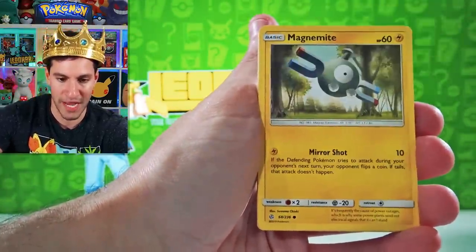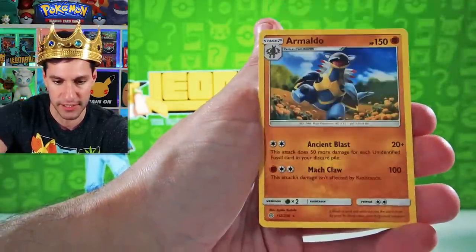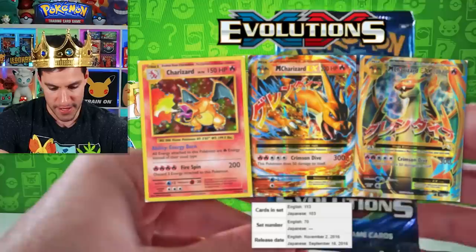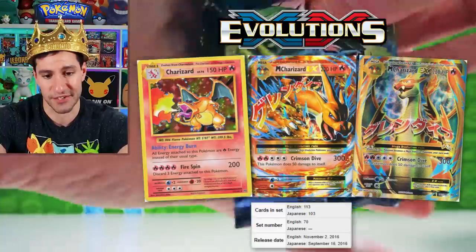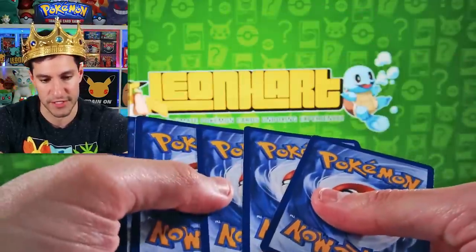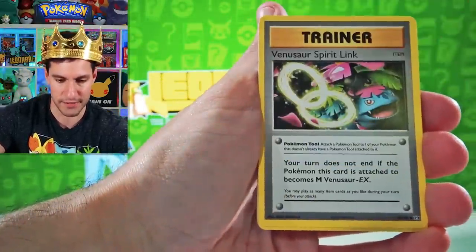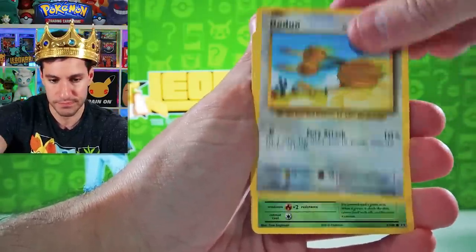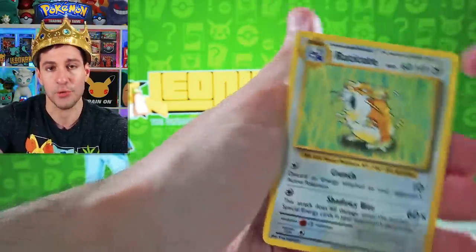Unidentified Fossil, Grimer, Magnemite, Eevee, Flabébé, Sneasel, Kirlia, and Armaldo. And then we have Evolutions. Let's just see if we can pull a Charizard of any sort from this pack. I'd go for the reverse holographic Charizard. Three cards, no. I guess that's the bonus pack or something, I don't know. Charmeleonair, Machop, Pikachu, Doduo, Caterpie, Drowsy, and Eradicate.